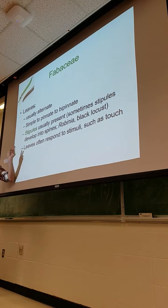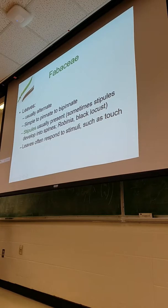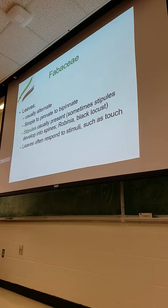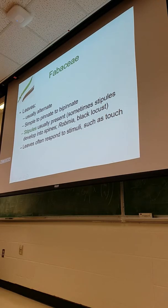And what's kind of cool about legumes is that in a lot of cases, the leaves are going to respond to stimuli. Everyone's seen the sensitive plant, Mimosa? Yeah. So that's a Fabaceae, where you can touch it, and they automatically just like kind of close up. But stimuli can be anything from light, heat, I think wind, touch in the case of Mimosa, etc.